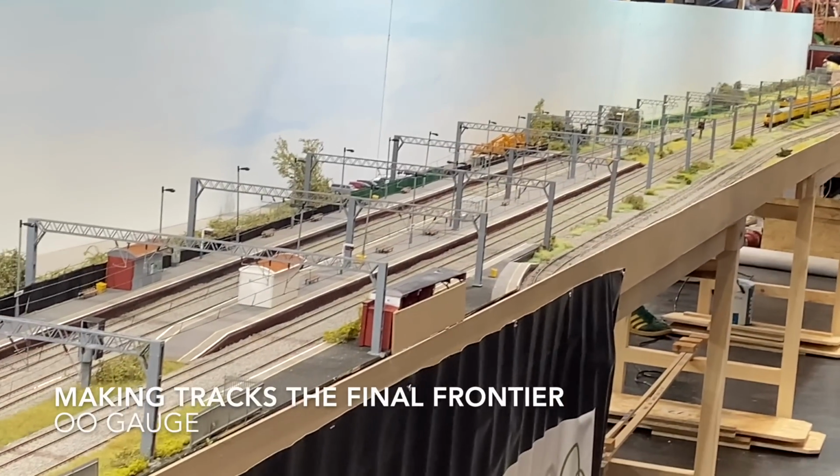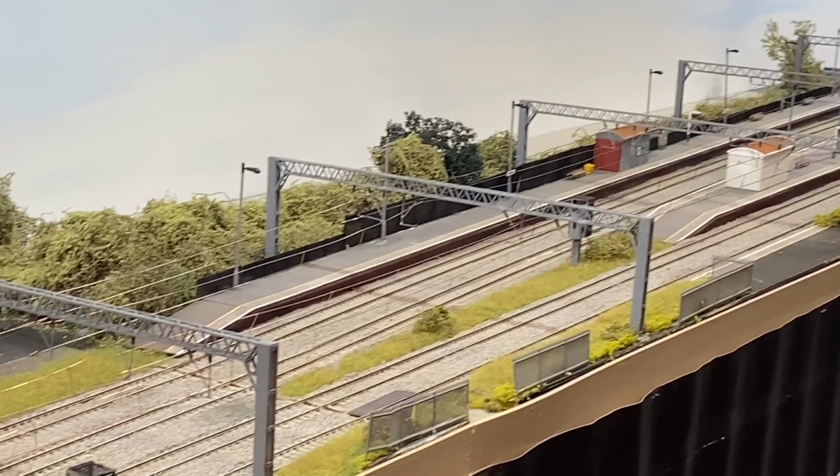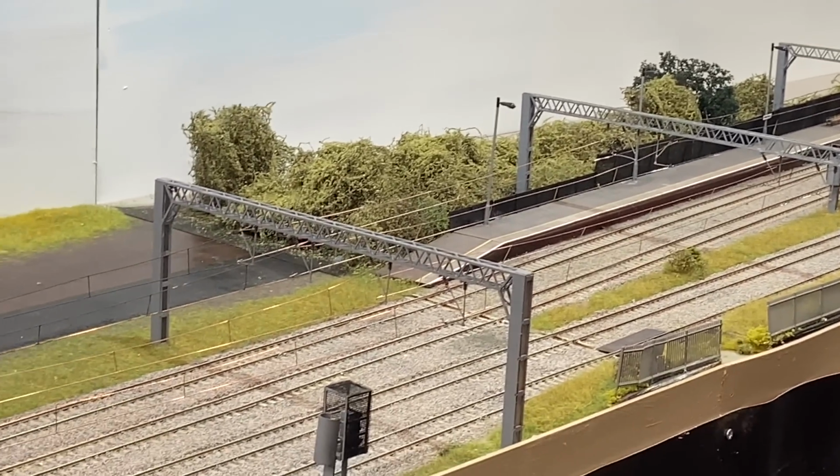Of course, the star of the show was Making Tracks. Unfortunately, there were a few gremlins in the system in the morning, so we decided to come back to this layout later.